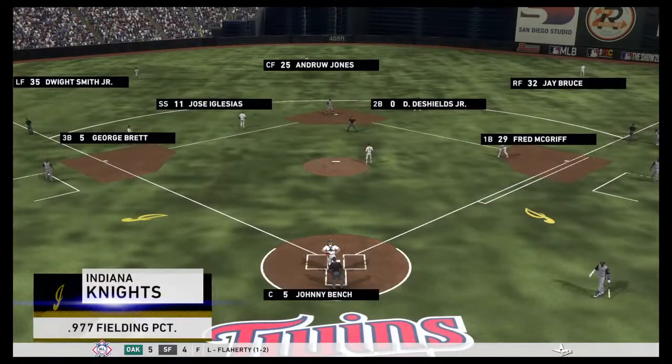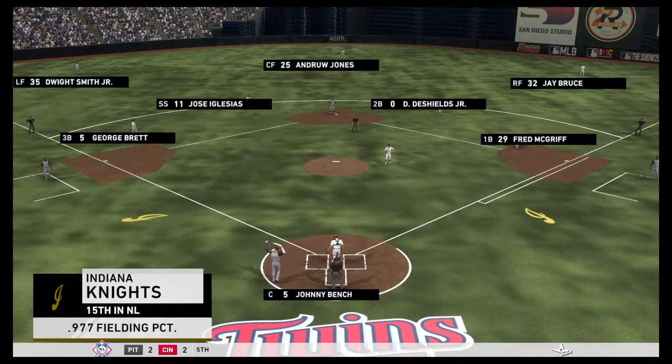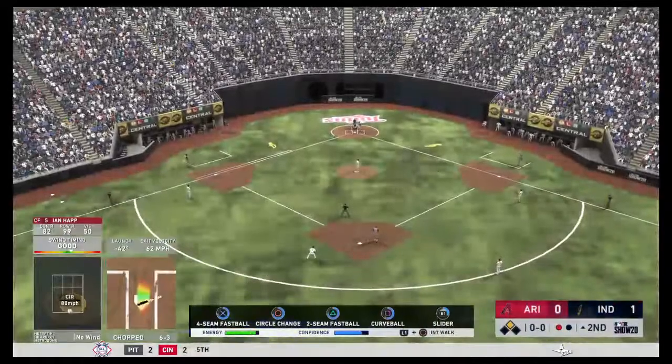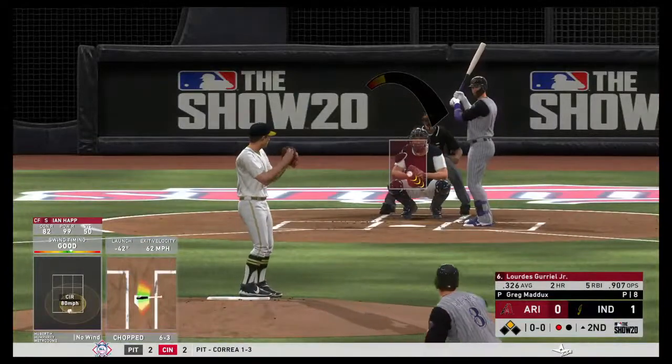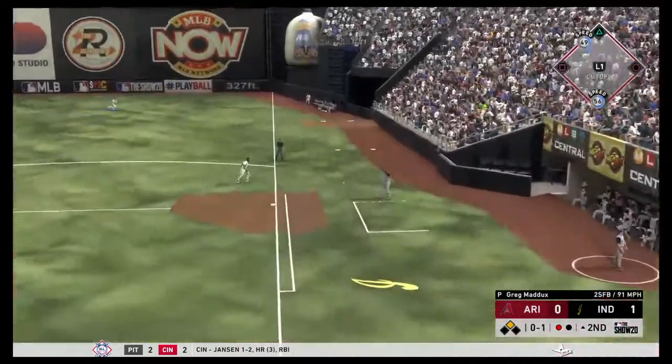Okay, here's the defense for the home team. And let's focus our attention on outfielder Jay Bruce. Probably throughout the course of his career, one of the strongest arms in right field. Accurate and on the money. Also big-time left-handed power. This guy, you could pretty much pencil in 25, 30-plus bombs a year. Standing in now, Lourdes Gurriel.